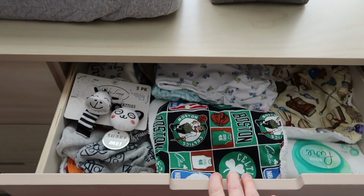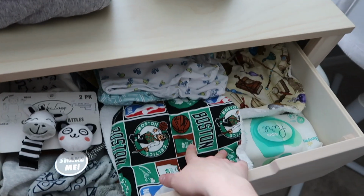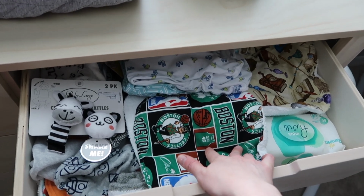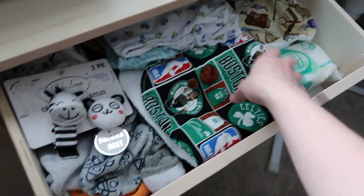I have, these are called burpees. They're just burp cloths. My mom makes them. I have a bunch of burp cloths because I literally use these every single time that I nursed and burped my daughter. So I am in love with these. I have tons of them.